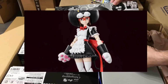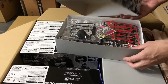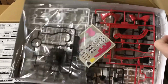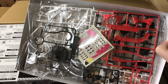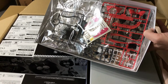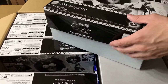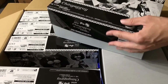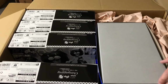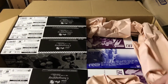Chinyagguy. So based on the, was it Bear Guy? No. Chinyagguy, yeah. And this is a Chinyagguy from HG Build Fighters, so sort of a made version of it with a cat motif on it instead of the bear motif of the regular release. Got a bunch of those available.